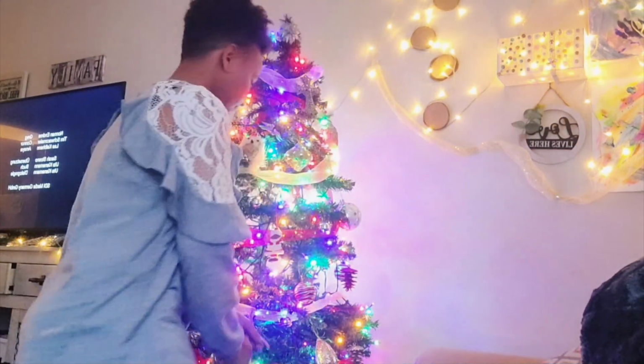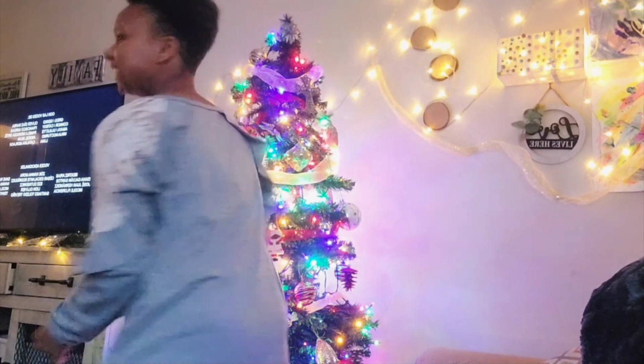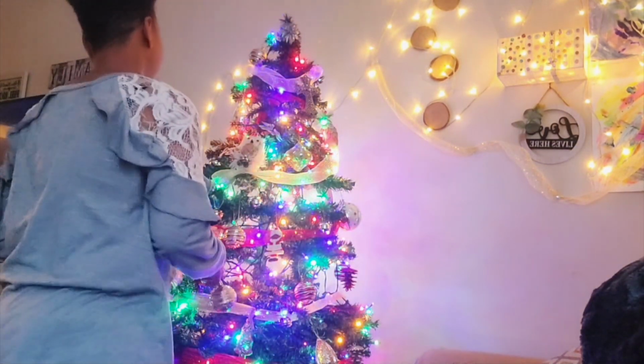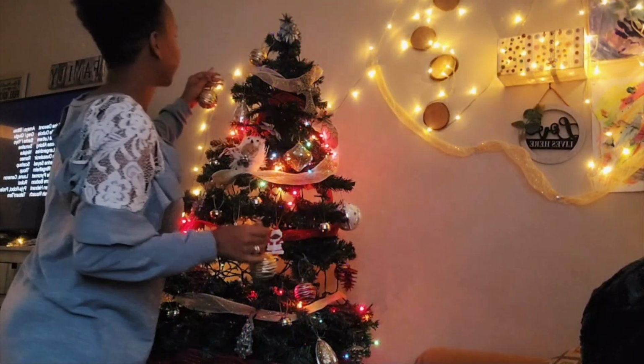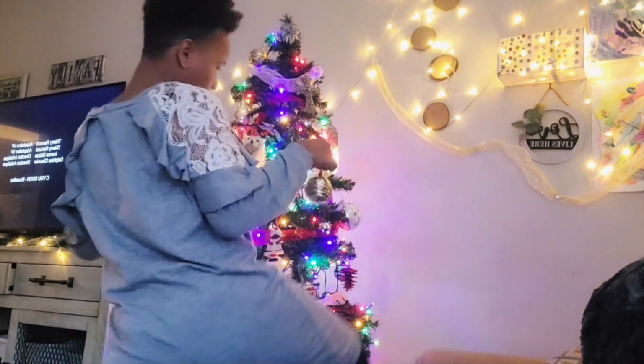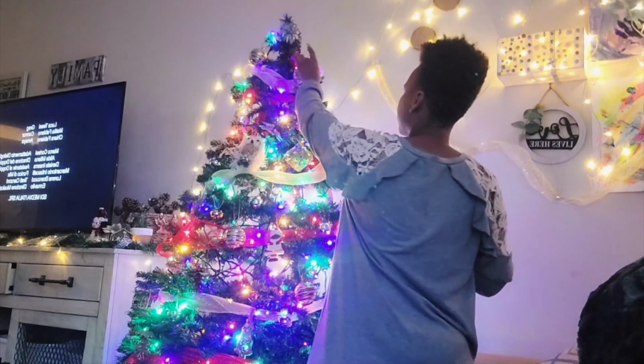So the kids are going wild. But look how the tree's looking. The cool thing about the lights that I got is that they change modes. I have it on slow mode where it fades into a different color, but they also flash, like the ones I showed you a few seconds ago. Let me move the cross.